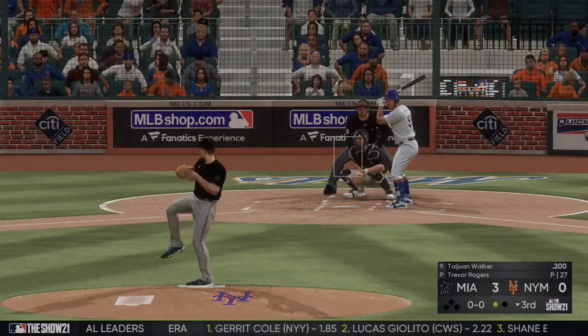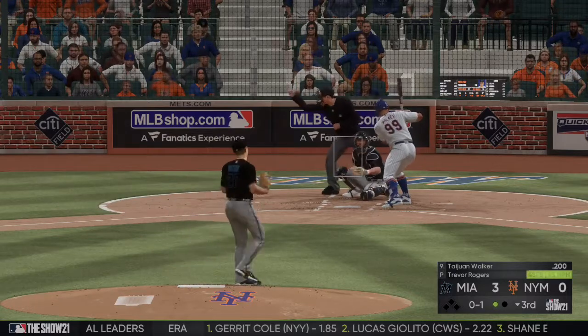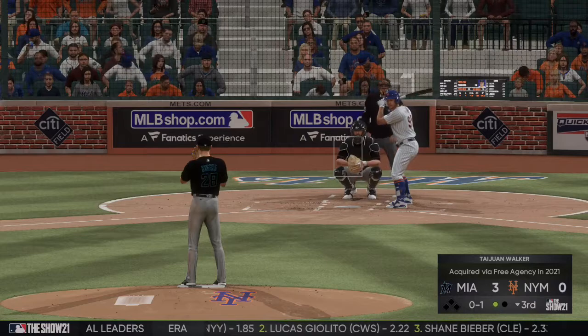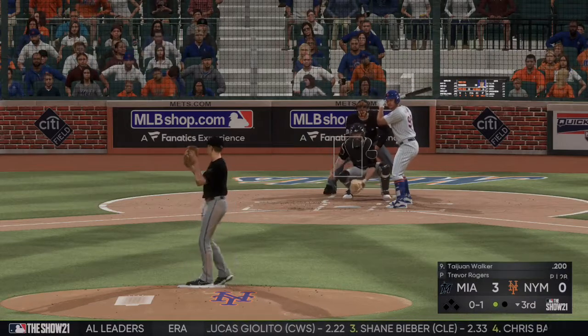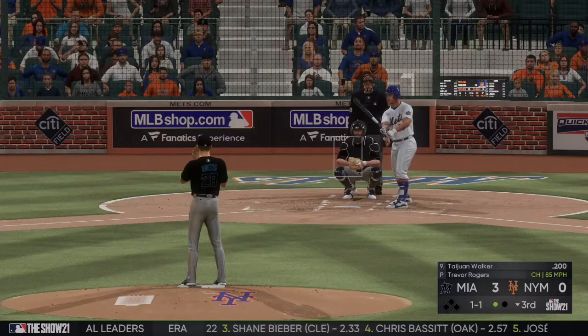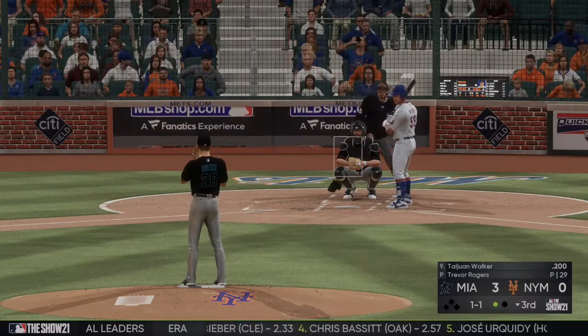First delivery to him. I love everything this pitcher's got working right now. He's got presence. He's got great body language on the mound. He's got fastball command and a nice early feel for his off-speed stuff.